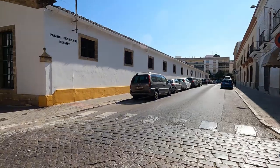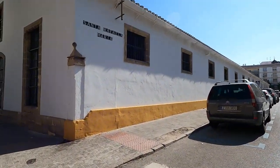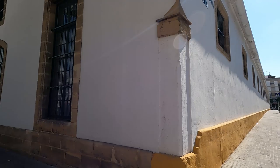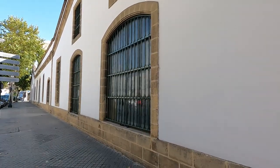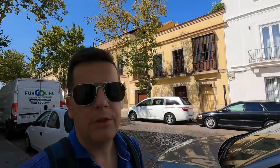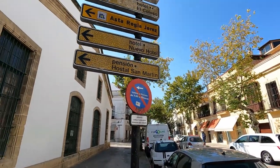Look at these beautiful white buildings. This is Santa Rafaela Maria. So is this a church? Doesn't look like a church. Maybe it is another convent. Could be, guys. Almost like Malaga. You have all the white painted houses, of course, because of the heat. There's a lot of heat down here. We're very close to the center of Cadiz.